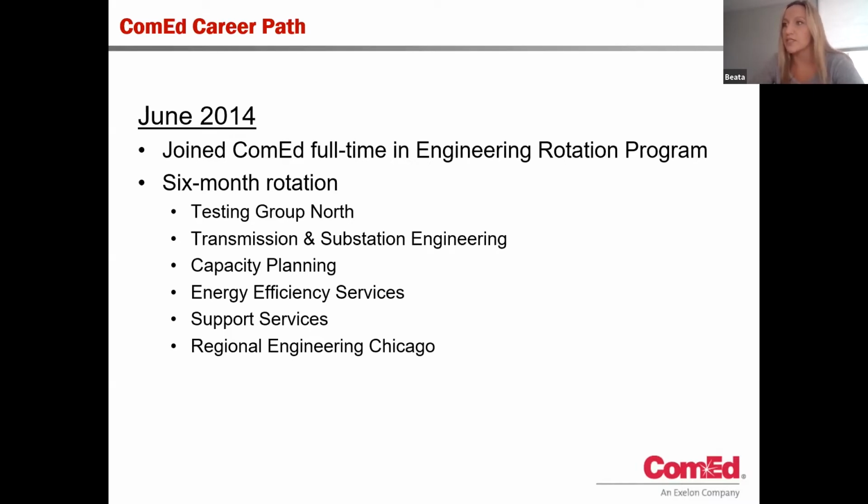So I was in the 6-month rotation, and these are some of the departments I was in: testing group North, transmission and substation engineering, capacity planning, energy efficiency services, support services. And then I was in regional engineering Chicago. That was actually my last rotation. Out of all the rotations you do, you get to choose the one you're most interested in, and they do their best to place you in that department.